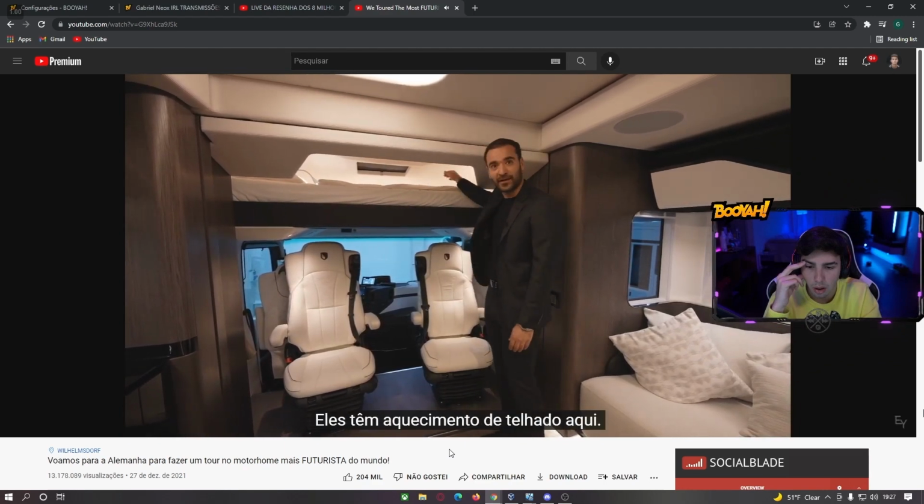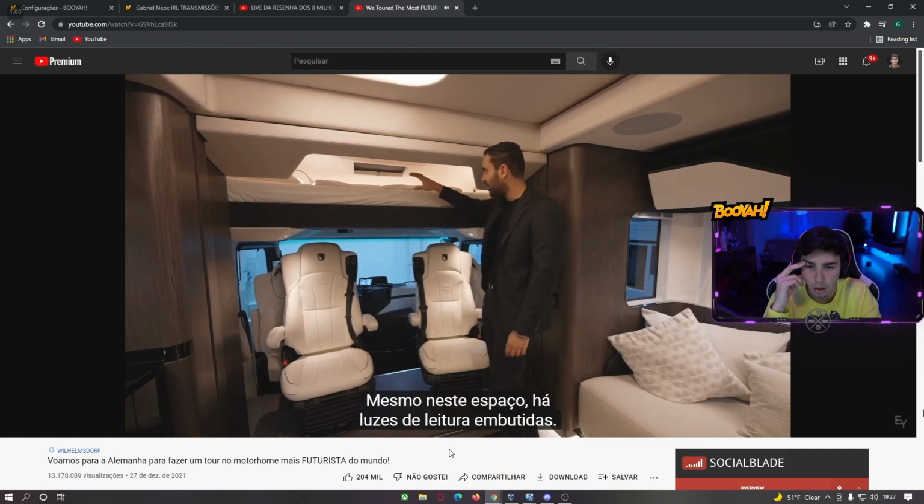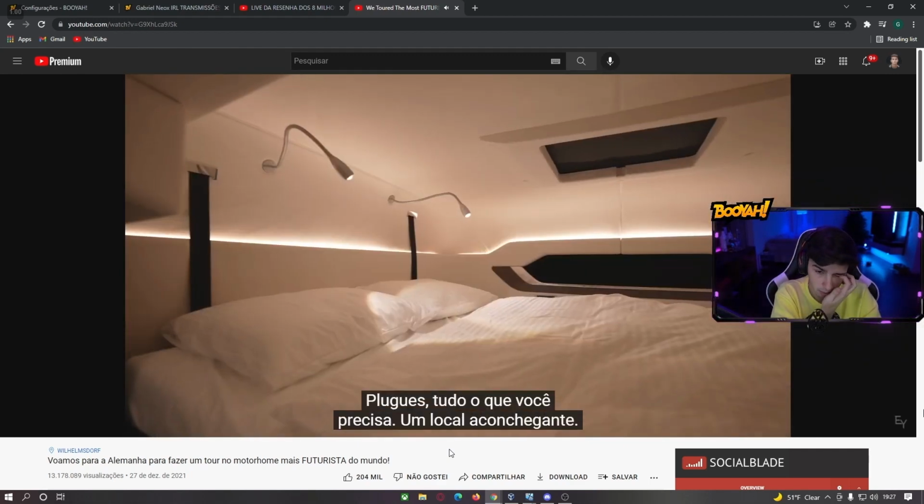And this section is super cool. They have roof heating here. That way, you don't compromise the comfort. Even in this space, you have some built-in reading lights, another skylight detail there, plugs, kind of everything you need, another cozy spot.